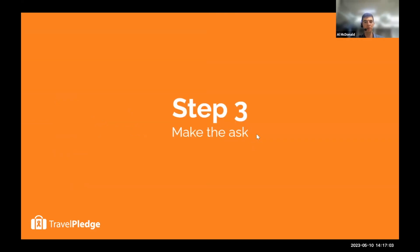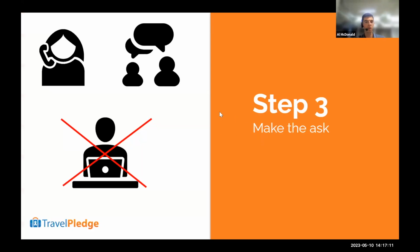Okay, so now you've listed the people you know. Now it's time to make the ask about auction items. So obviously, I think phone and face-to-face are preferable to email. Obviously, email has its place, but if you can call somebody or speak to them face-to-face, that's going to be a better way to go after the items.